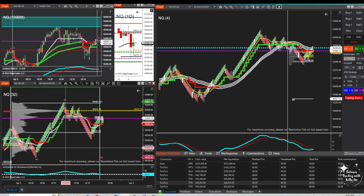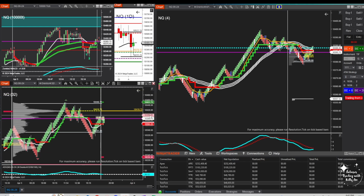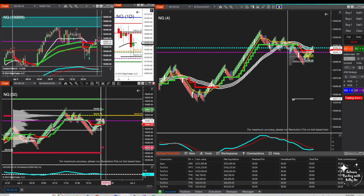So the profile looks pretty clean. Levels on the way up, 18650.50, and then 18500 would be my next level. It looks like up 09 here. I have a line. Prior day low and prior day high are starting to form on my charts. They should be on yours if you're using my charts.